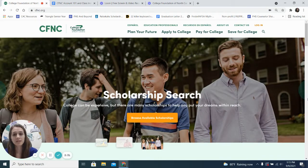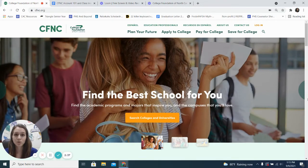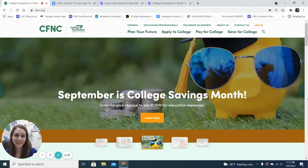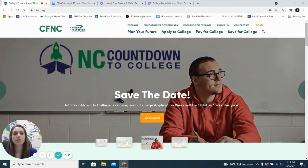So this website's really important, and I'd like to go ahead and get us started on the login process. Some of you, again, most likely have already made a CFNC account, and it's very crucial for us to get access to that original account. Otherwise, your residency form will get messed up. So we can't make a new account today unless there are some extreme circumstances. We do have to try and locate your original account.